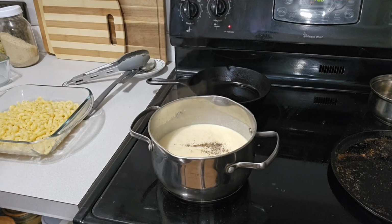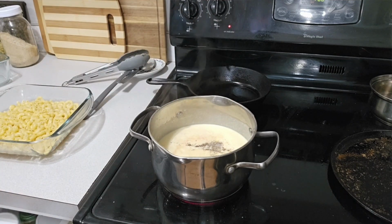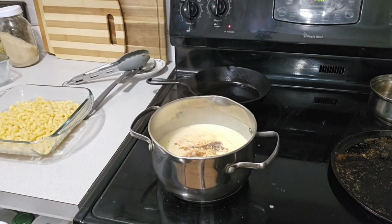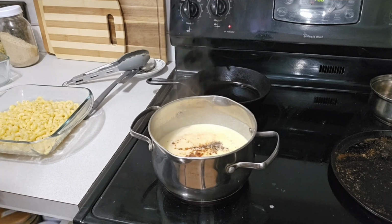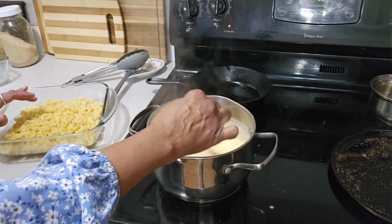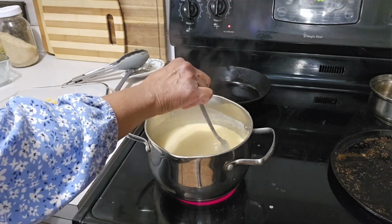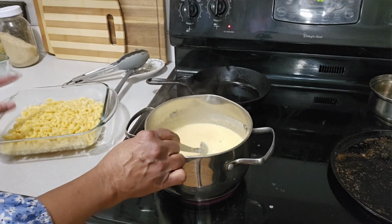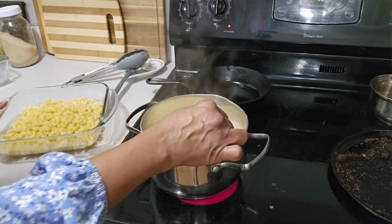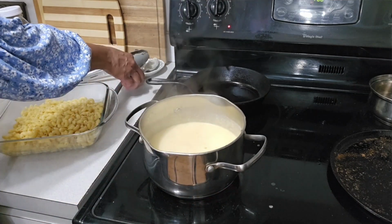A little bit of salt and pepper, and why not put some paprika as well? Done. So in this dish here, I greased this 8x8 square pan and put the macaroni in it, and I'm just going to pour this over it and stir it in.